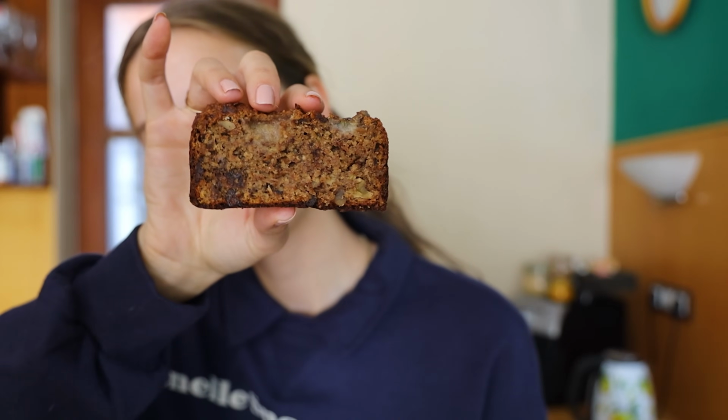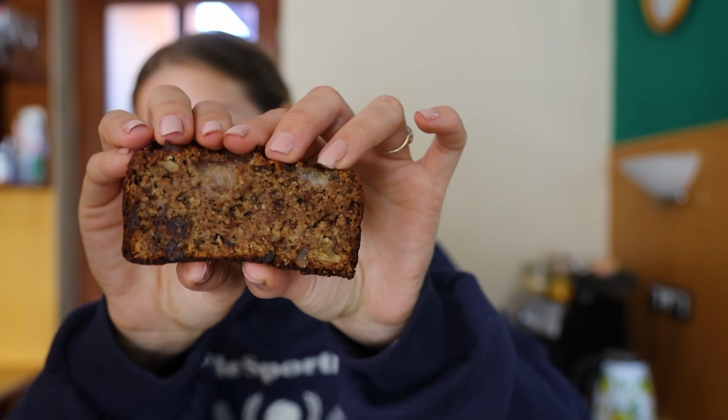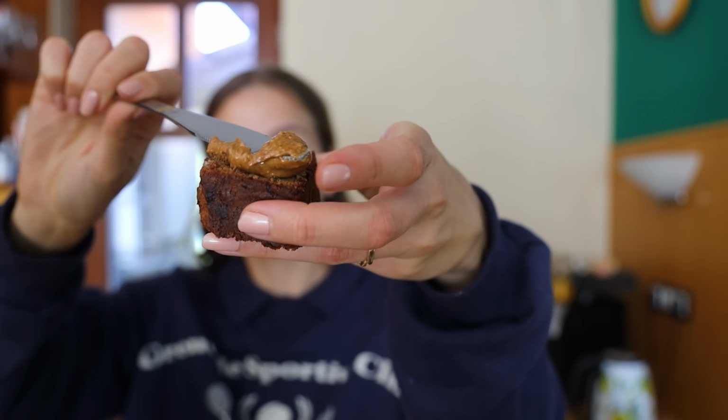The moment we've been all waiting for, or well, at least I've been waiting for. I'm gonna try it first, just by itself, because you know we gotta give them the justice. How they smell so good. Wow, wow, wow, wow. Perfect. Oh my god. Adding some peanut butter because why not? Don't mind if I do. Give this a go. Let's go bananas together.